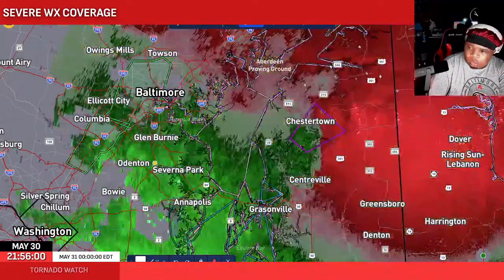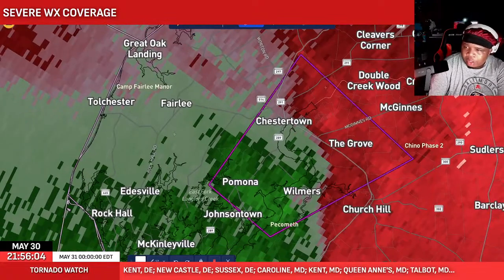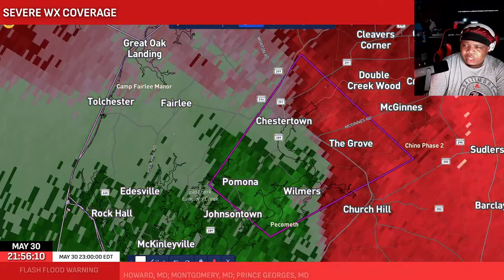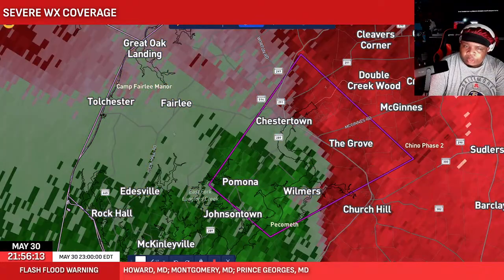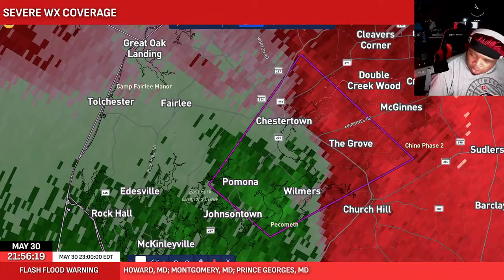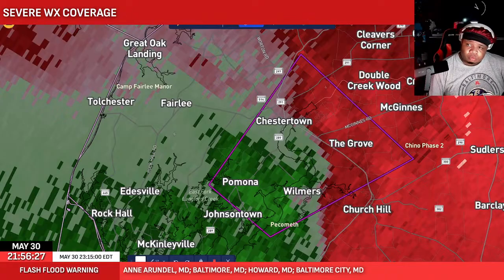Looking at this rotation, it has definitely gotten broader. I think we're finally starting to get that linear phase to take place, and this will likely lead to our warning getting dropped here fairly soon, if not just being let to expire, which is very good news on that front. This one's been stubborn. This storm has been very stubborn over the last couple of hours.